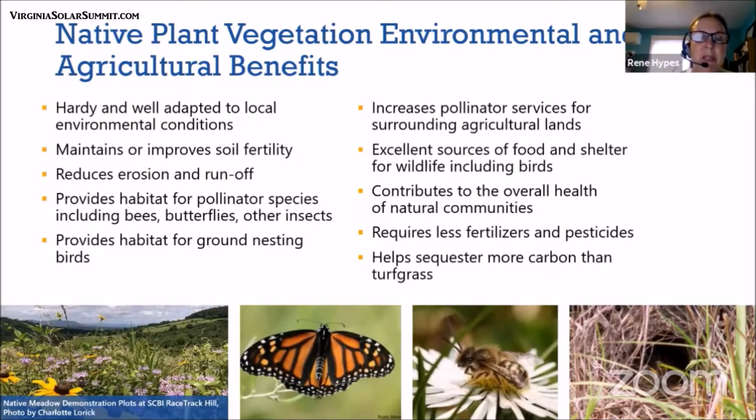As you can see from the slide, there are many benefits to planting native vegetation, including environmental benefits and agricultural benefits from sustainable, locally adaptive plants, reduction in use of pesticides to increasing pollinator services for adjacent agricultural lands. A recent study published in the Journal of Ecology Letters showed that a higher diversity of flowering plants can increase the breeding success of wild bees and may even help compensate for the negative effects of insecticides. Next slide, please.